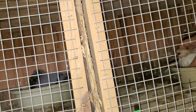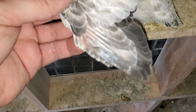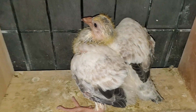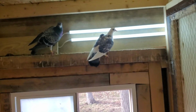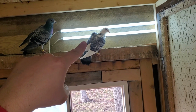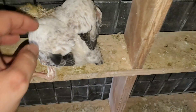And his nest mate, also a very pretty bird. It's gonna be a grizzle. And you can see it's even got hints of red in it. It's white and then black. And that's the mom, so it looks like this one's taken after the mom. That's the mom. And dad's a blue bar. So yeah, they're both gonna be real pretty birds. Looking forward to them. That's for sure.